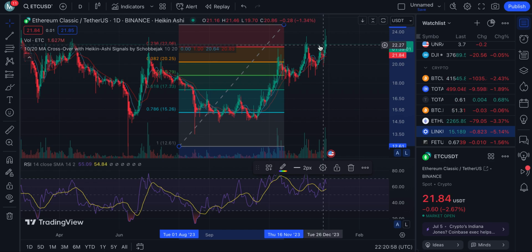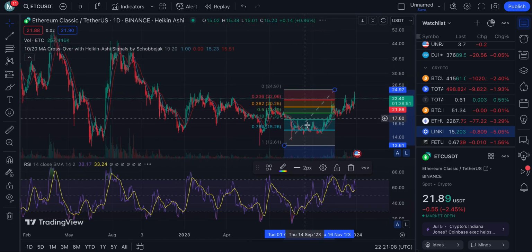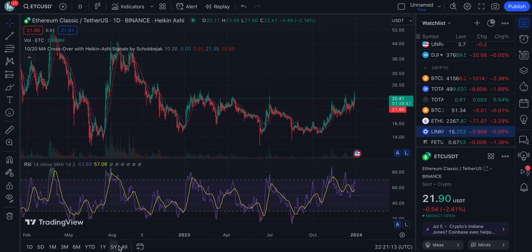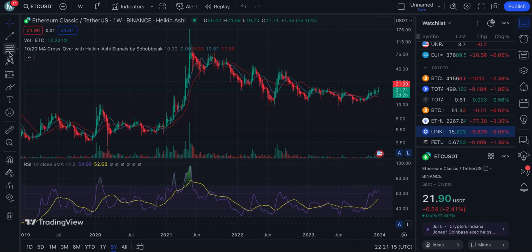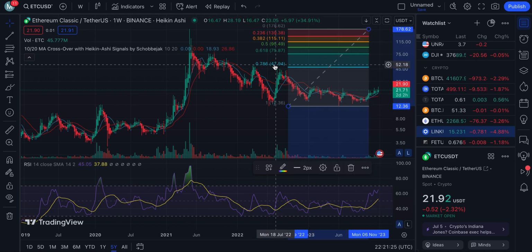So, if we get above that, yeah, we could get back to that 25 range. If things get super stupid bullish, then we're probably shooting through back to some of those levels I showed you on the last fib, the big one that we did, where we were right here. So you could say maybe we'd be going up towards that 48 level right here.